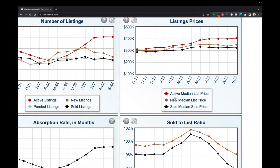When we look at the active, new and active median list prices, what are list prices doing? We see here also that they held pretty steady for a bunch of months in a row.